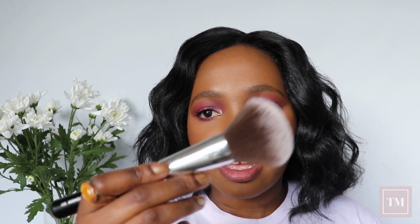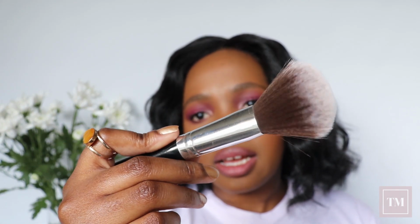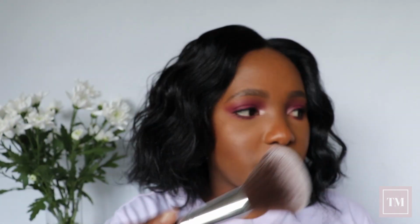And this one does an amazing job at applying your setting powder and buffing it in. What I like to do is to press the powder like this instead of going like this, though I might use this motion at the end, but when I apply it initially, I like to gently press it onto the skin. And it's such a beautiful brush, very soft and very affordable as well. All of these brushes are affordable and they are absolutely amazing.